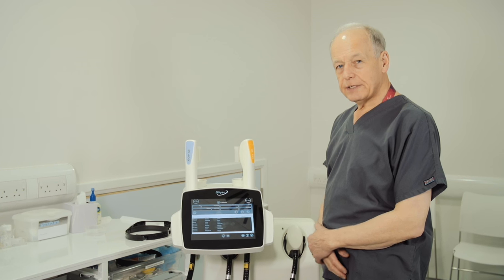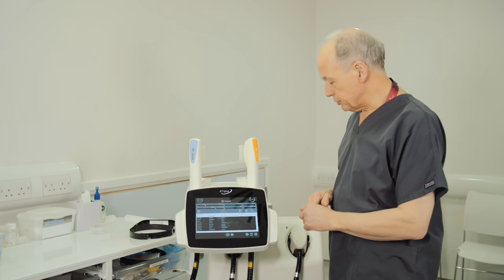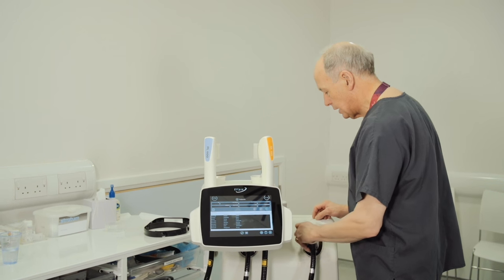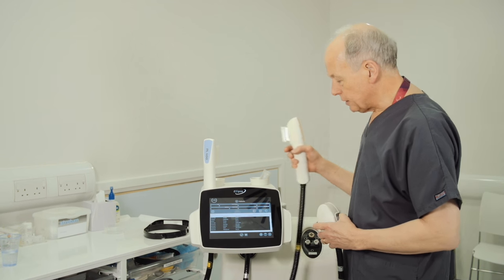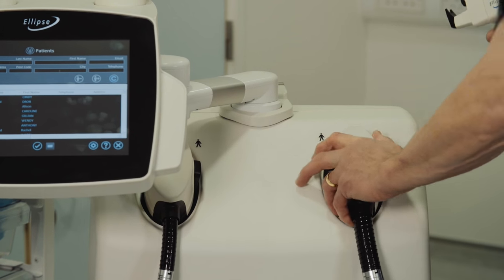Another fantastic thing they've done as part of the reconfiguration is making changing the handpieces very much more straightforward. Whereas you used to have to turn the machine off completely and undo quite complicated connectors at the back, all you have to do is plug and play, which is fantastic.